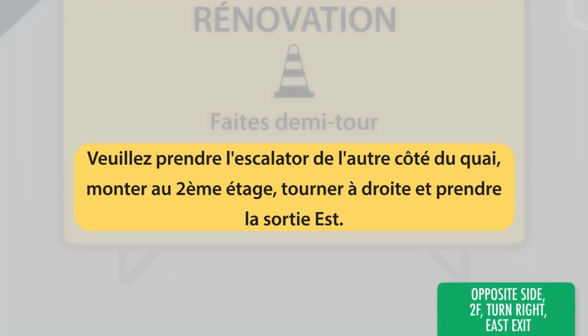The sign tells you to go back in the opposite direction, take the escalators up to the second floor, and to turn right and take the east exit. Veuillez prendre l'escalator de l'autre côté du quai, monter au deuxième étage, tourner à droite et prendre la sortie est.